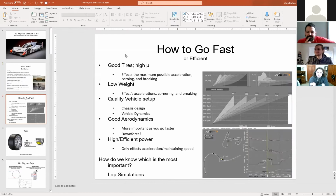All right, so you decided to build a race car. How do you decide what to do? How do you make it go faster? So the obvious choice is really good tires. Another good option, lower weight. That's going to reduce your rolling resistance. Next, we can go with vehicle setup, and that's going to be suspension setup, springs, dampers, chassis stiffness, all of those type of parameters. Aerodynamics, which I'll cover in probably more detail than anything else.